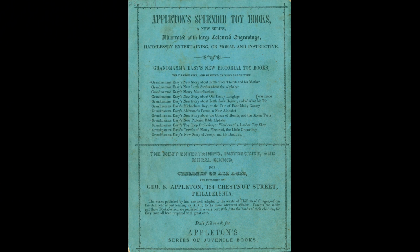This is part of the Appleton's series of juvenile books. I thought it was cute. It was a few interesting stories, a few odd ones, but for the most part it just seemed like a primer for kids for learning their alphabet.